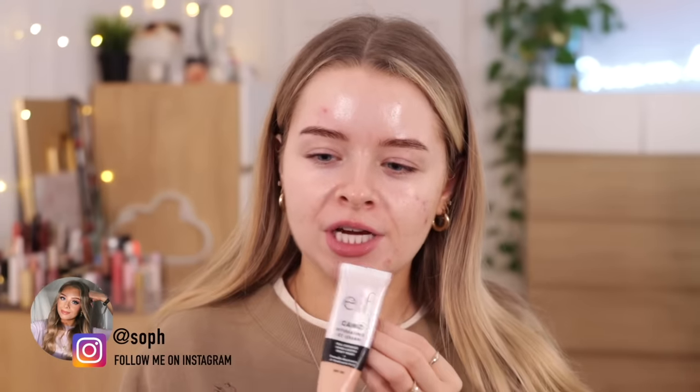Power Grip with 4% niacinamide, because I'm also going to be using the e.l.f. Camo Hydrating CC Cream. So I thought maybe this would make a nice little pair. We got this in the UK, I think it was January, or was it December? Either way, it's pretty new, and I have seen people talking about this. However, my perspective is going to be from oily skin.